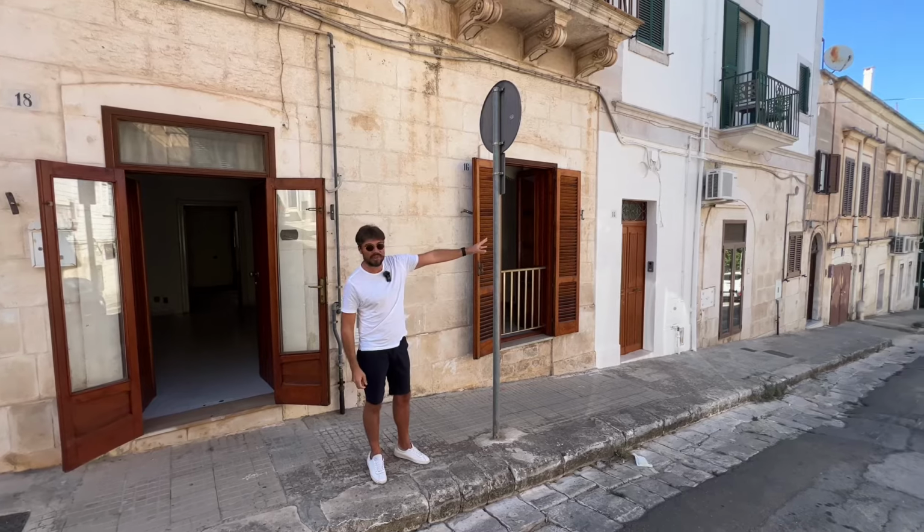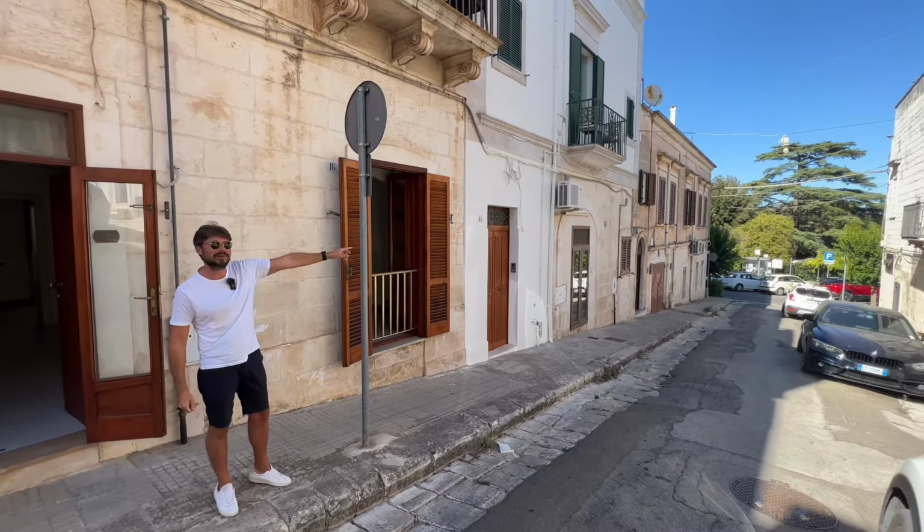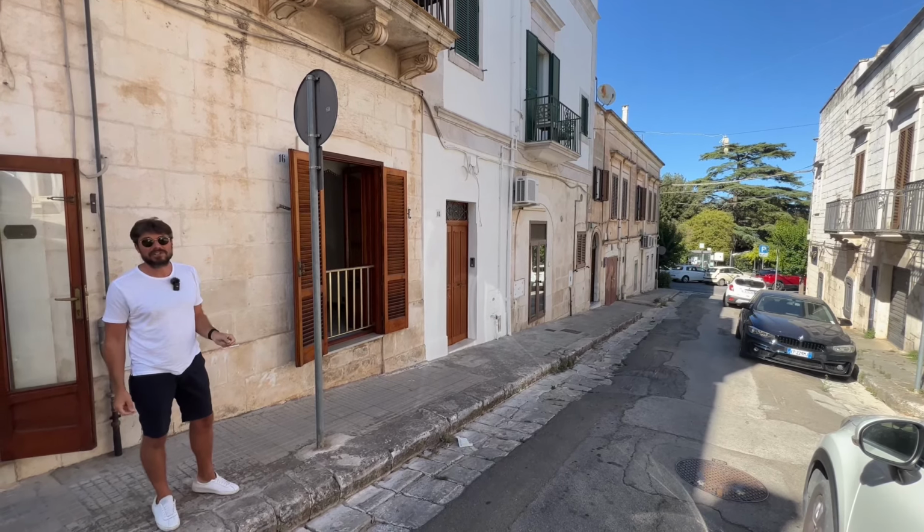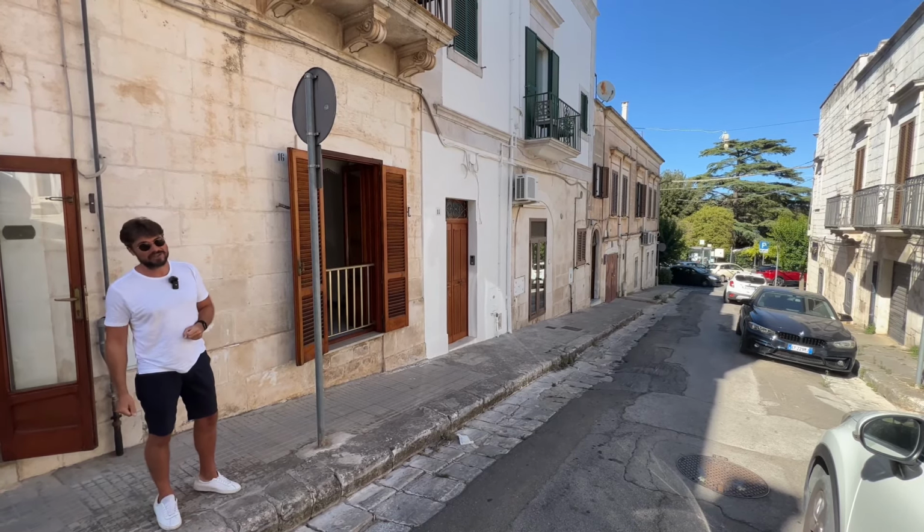And what you just saw there was the park of Ostuni. So we are just off the main gardens. It's a beautiful location. We are in the old part of Ostuni.